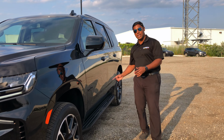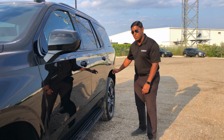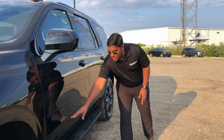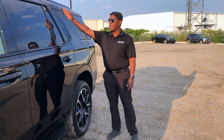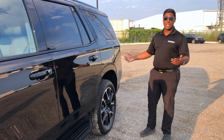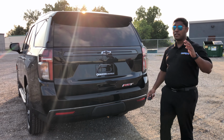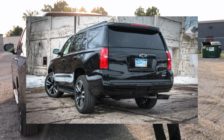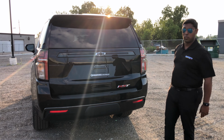Now going further down the Tahoe, there used to be a plastic trim piece that ran the full length of the vehicle. That's gone now for a more integrated look over here. And actually the C-pillar has been raked a little more, it's more angular, so overall it's just a more angular looking design. Now at the back, the design is a lot more pronounced. The previous generation, it was very flat and smooth. With the current generation of Tahoe, there's a lot more angles and creases. It's a more angular looking truck overall.